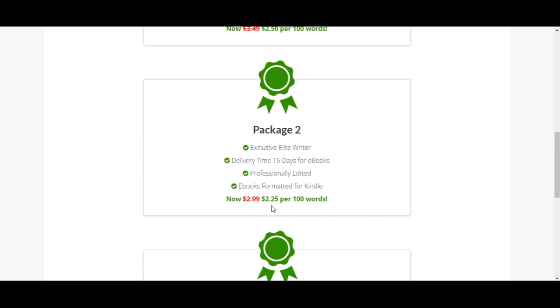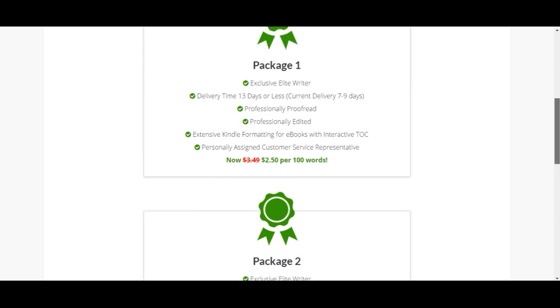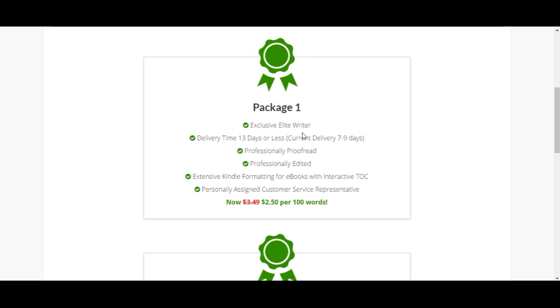Again, a little bit more expensive at $2.25 for every 100 words, but the quality is a little bit better. And then your last package here is going to come with the writer, 13 days or less for your turn times. Current delivery is 7 to 9 days, professionally proofread, edited, and an interactive table of contents for the Kindle formatting, and then a service representative to actually talk to you, converse with you if you have any questions about your project. So $2.50 for every 100 words.